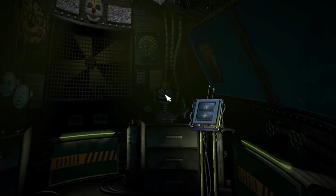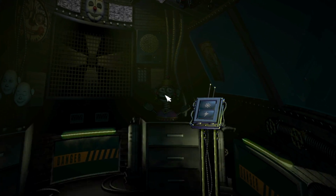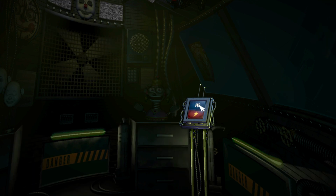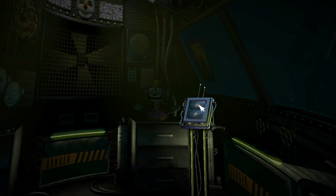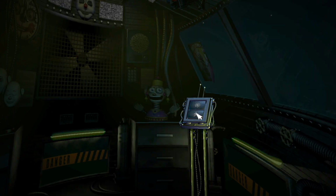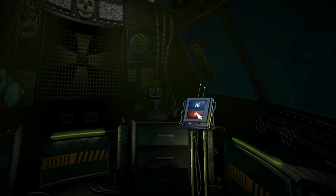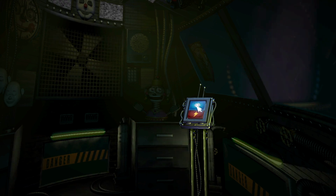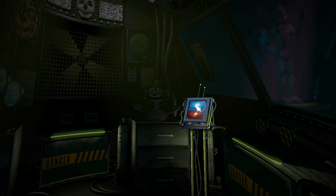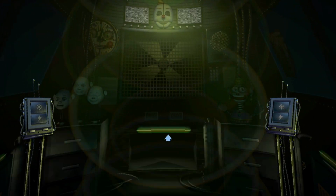Now view the window to your right. This is the Funtime Auditorium, where Funtime Foxy encourages kids to play and share. Try the light. Let's see what Funtime Foxy is up to. Looks like Funtime Foxy is taking a day off. Let's motivate Funtime Foxy with a controlled shock. Nice. Let's try another controlled shock. Nice. Looks like Funtime Foxy is in perfect order.